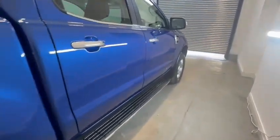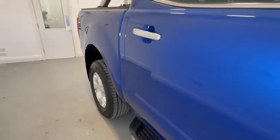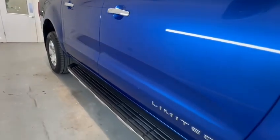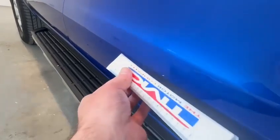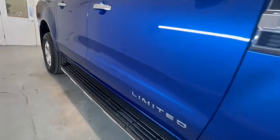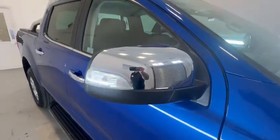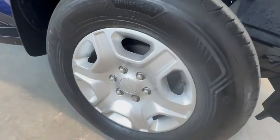Coming down the driver's side. Both doors in nice condition. A few little bits on the edge, just from car parks. Little chip just here, again, no more than a half centimetre or so. Wing mirror all intact again, no cracks there. And driver's wheel in nice order.